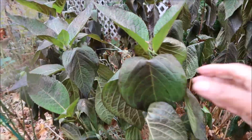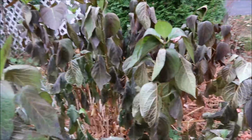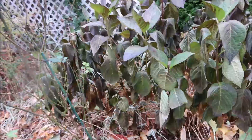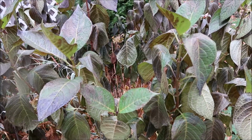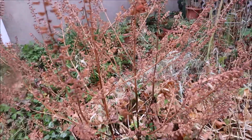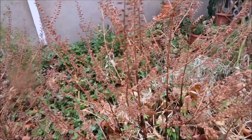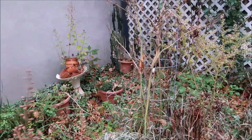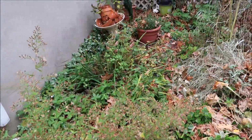But check these leaves out. Wow. Look at the design. There's still even a beauty in this. At least I see it. And check this out. These are filled with seeds. I know I'm going to have purple perilla all over my garden. And the leaves are really a good support for the ground cover.